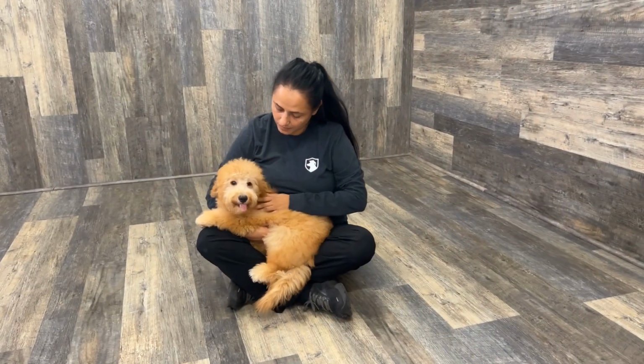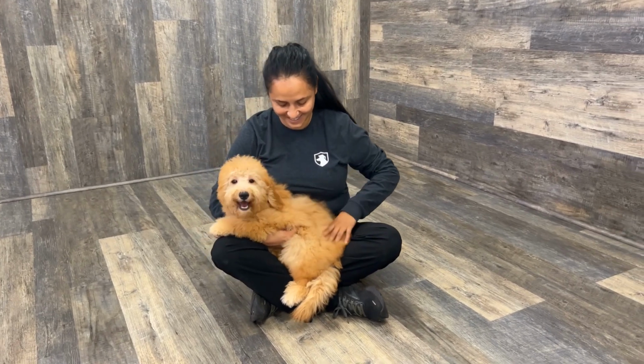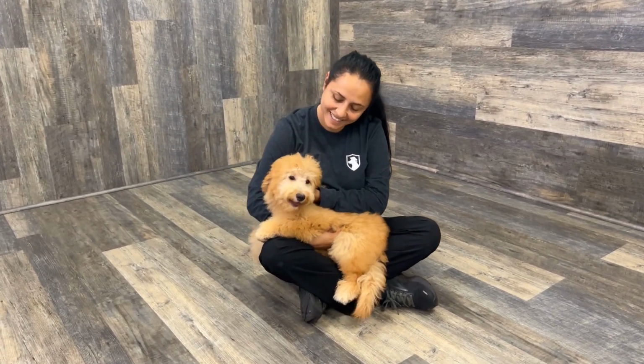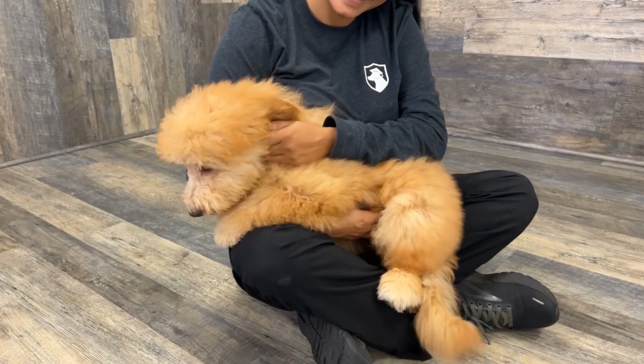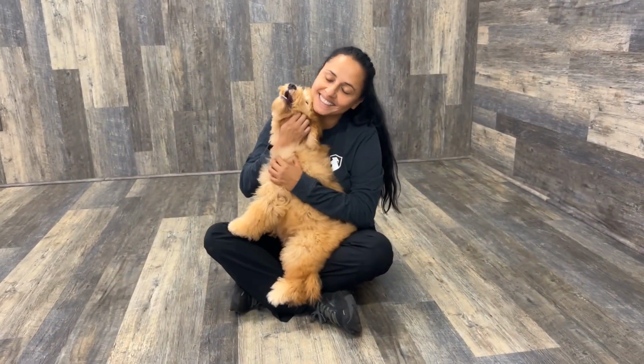Her Recherche score is 777, the 7 being that she is dependent. She loves to be in your lap. She loves to cuddle, loves to snuggle, loves to play. She's a happy puppy. She's not excessively dependent, but she's definitely more dependent than she is independent. Activity-wise, she's a 7 out of 10.